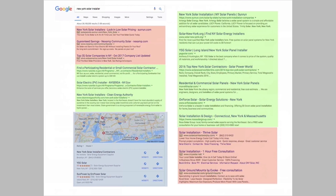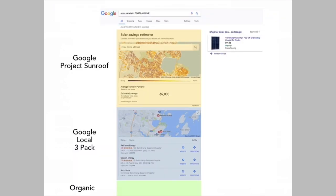In addition to that, and you can see there's a really good example, it's difficult for local contractors to win in the organic space. You see an example here where NYSERDA and Clean Energy Authority, a lead seller, Sunrun, obviously a very large company, Solar Power World, and et cetera, are dominating the organic, or the stuff in green here, that makes it very difficult for contractors to win in that organic space. Not impossible, and we'll show you when we talk about this later in the series, but increasingly challenging.